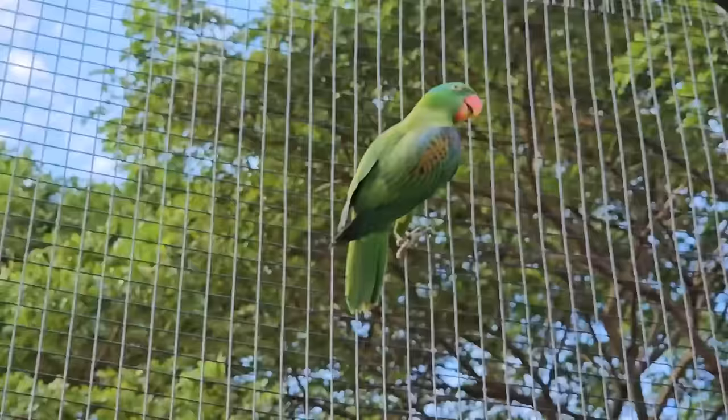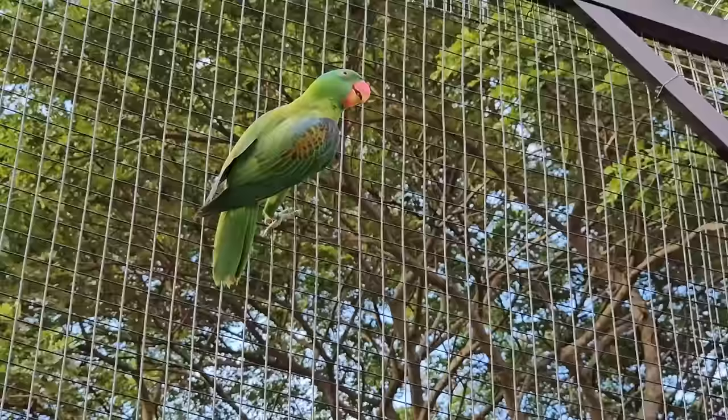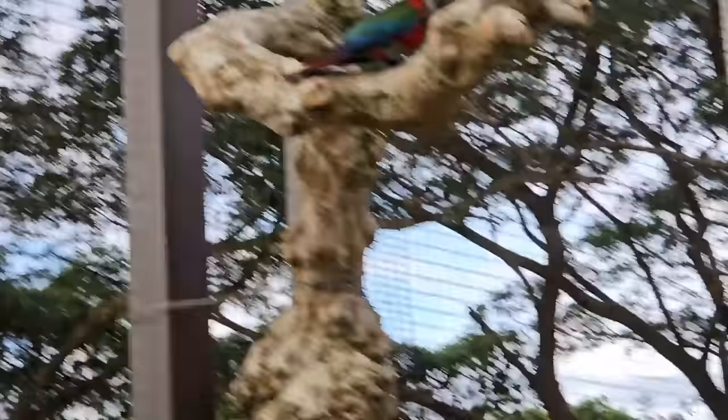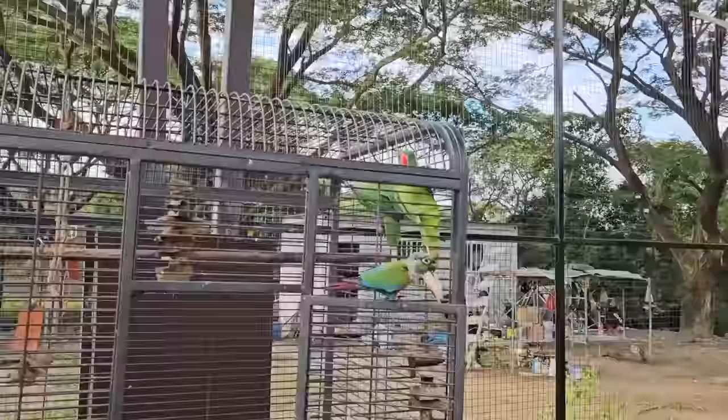He's a little frazzled. He's like, where are we? What is this place? Oh, he looks so good up there against the tree as a background. Wow. And this conure here is trying to get the other two to come out. Like, come out, it's safe. You okay? Yeah, don't worry.